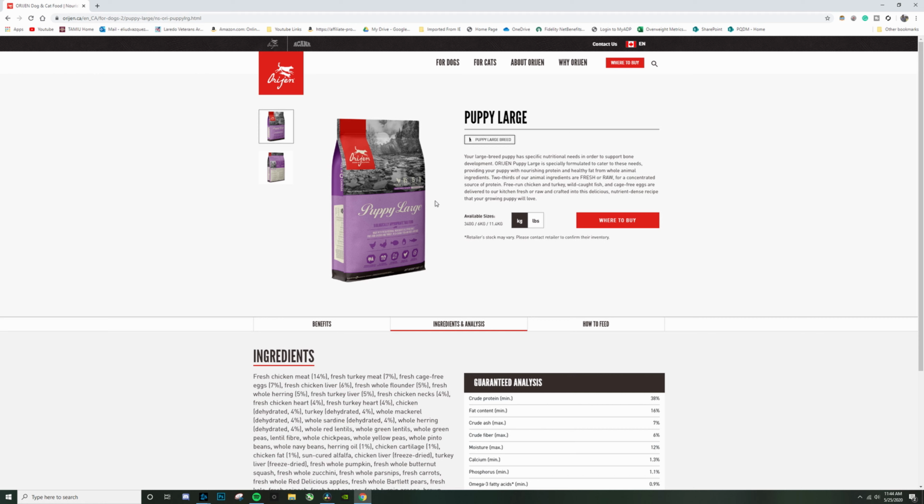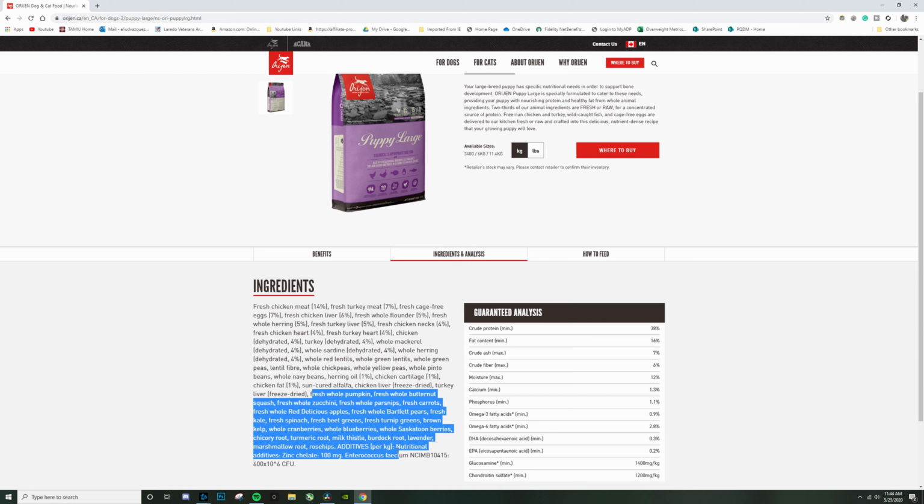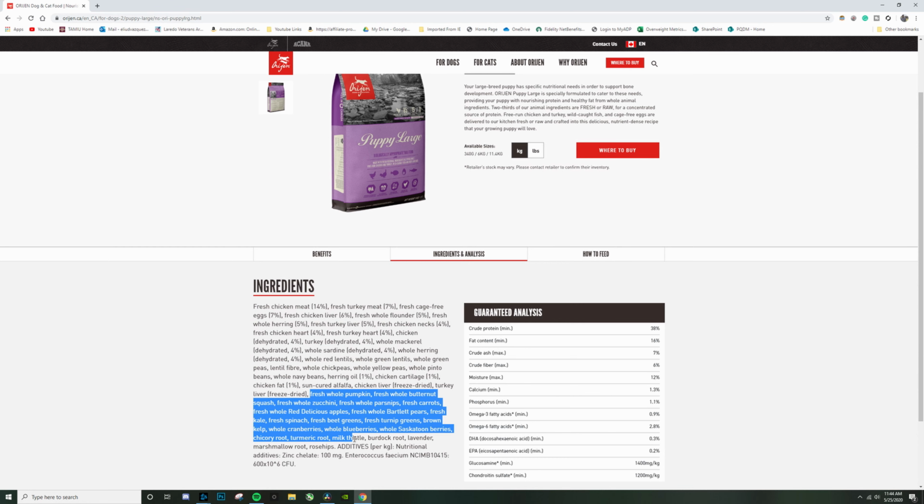They are not saying this is the Orijen Puppy Large Blueberry formula. No, it's just the Puppy Large formula. This is not the, what else do they have? Apples formula. It's not the Bartlett pears formula. It's not the kale formula, spinach. No. So in this case, I don't care that they have pumpkin this low, butternut squash, and all this stuff. I don't care if it's less than 1% because they're not advocating to me that they're selling this product based off that. They're selling this product based off the protein which they're providing, and then they're adding these for extra nutrition.